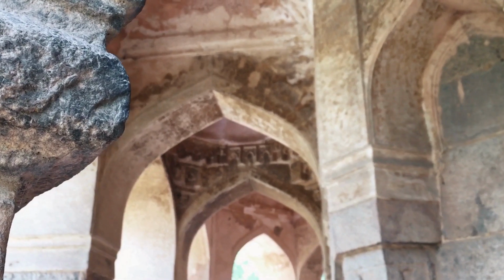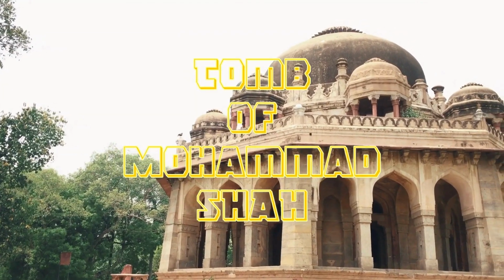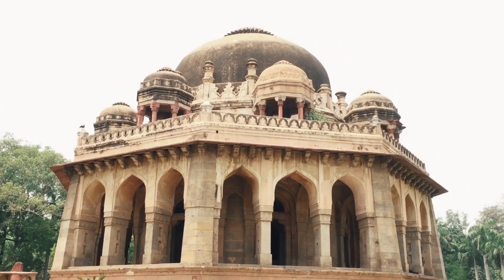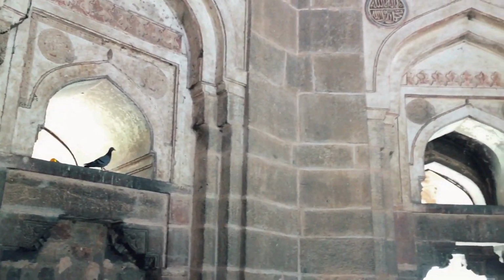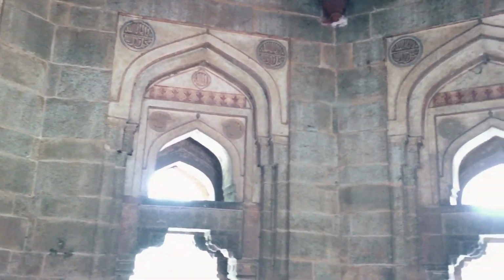Out of the four monuments here, the oldest belongs to Muhammad Shah. He was the third Sultan of the Sayyid dynasty, and his tomb is one of the larger tombs surviving from this period. The tomb consists of an octagonal chamber surrounded by a veranda. The structure has three arched openings that are supported on double square pillars. The tomb reflects the typical Afghan style with its 8 pillared chhatris and sloping masonry for support. Along with the tomb of Muhammad Shah, it also has 8 other graves.